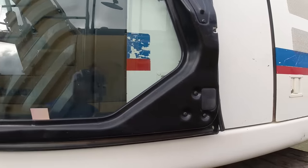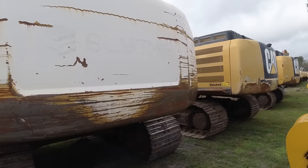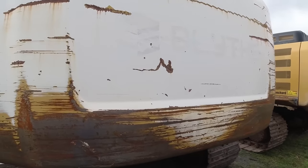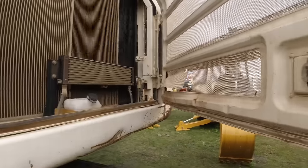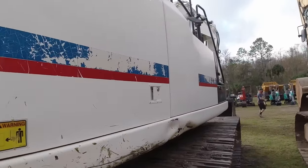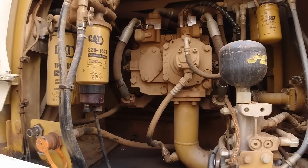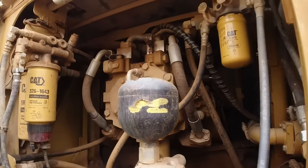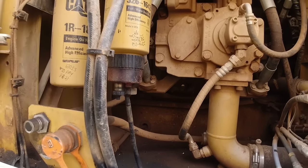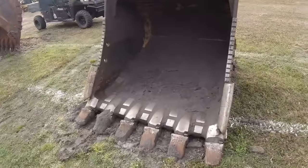Carolina Cat here. Was this like a Patriot model or something? Oh, a Blythe? What's a Blythe? Well, there you go. A Blythe. I'll have to do some research and see if Cat makes the Blythe excavators. Let's go look on the other side and see if it's got a Cat motor in it. Yeah, sure does. Changed the filters in August of 23. They knew they were bringing it to an auction. It actually looks clean. Fluid level's good there on the hydraulics. So it's got a Cat motor in it. My goodness, look at that.